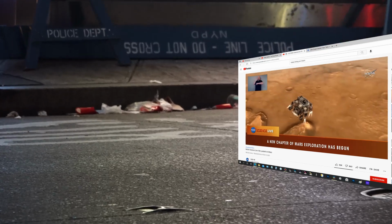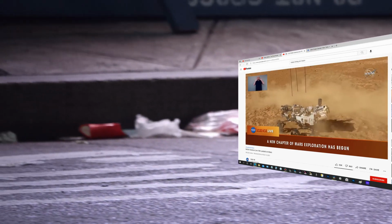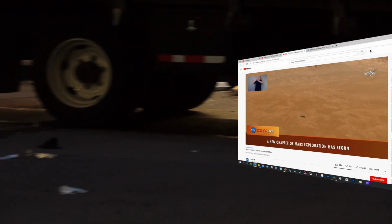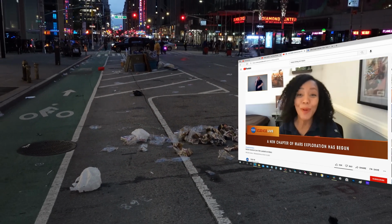Yesterday, NASA's Perseverance rover successfully landed on Mars. Over the past 7 months, Perseverance has been en route to the Red Planet, and now it is preparing to explore Jezero Crater, a 28-mile crater once home to a river delta, in search of microbial life that could help us determine if there was ever life on Mars.